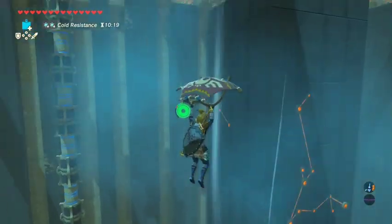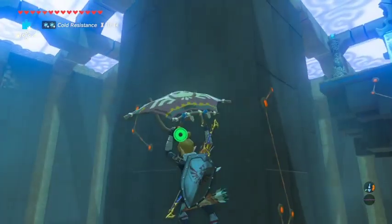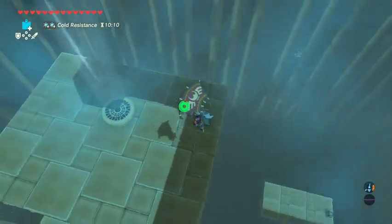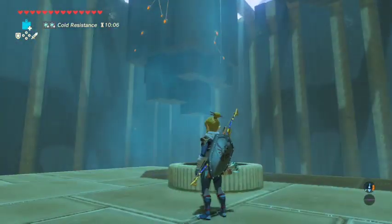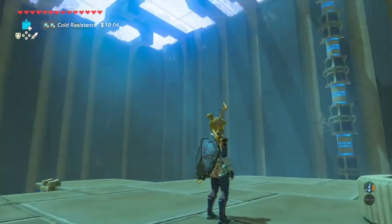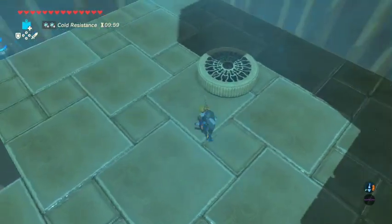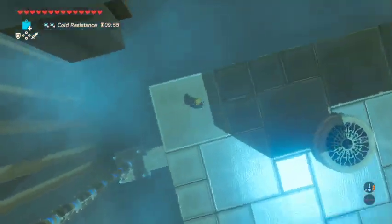This won't get us high enough. Oh dear. There's a blocked up wind vent somewhere that we need to explode with a bomb arrow or something? That's my guess.